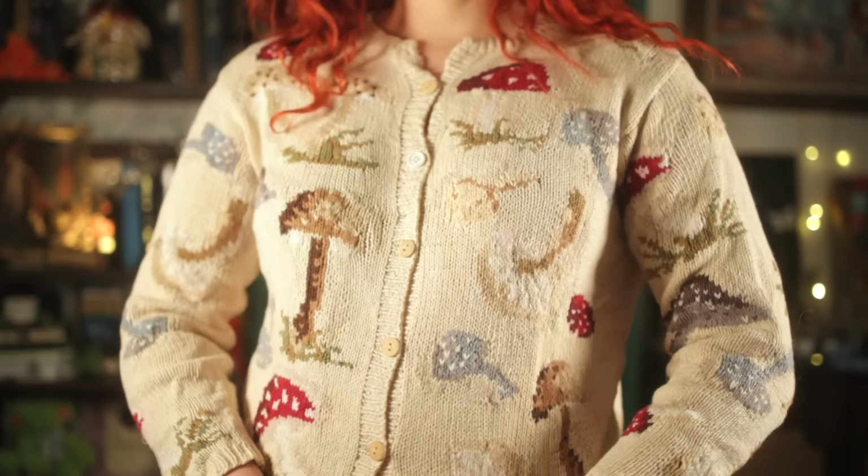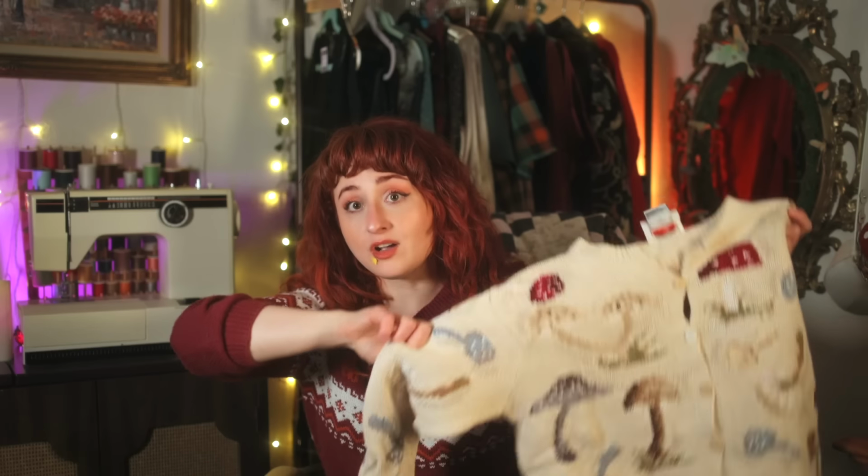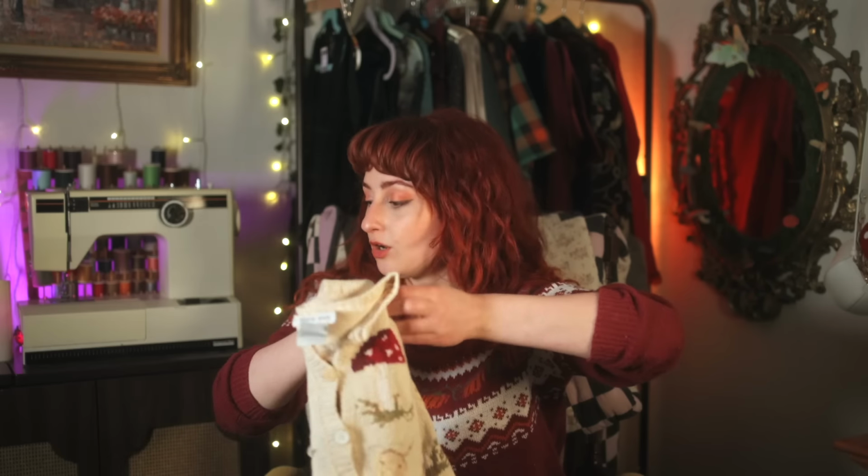Those who know me well know that I was after this sweater for the longest time, and last year I finally found it, and I refused to get the dupe because the dupe sucked. And also, like, we are trying. We are not perfect, but we try wherever possible.